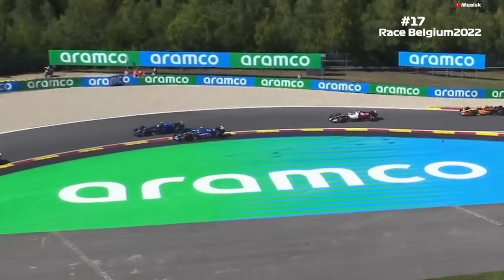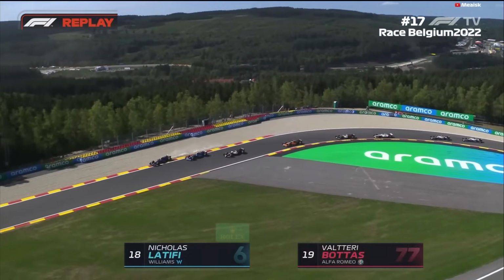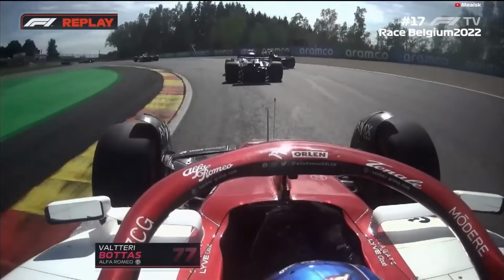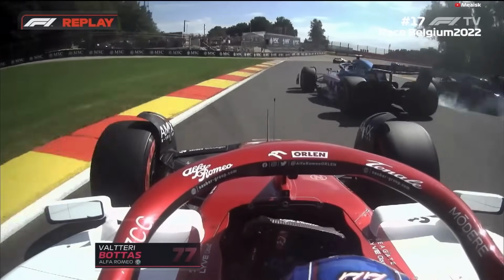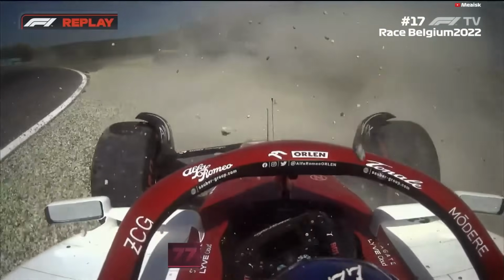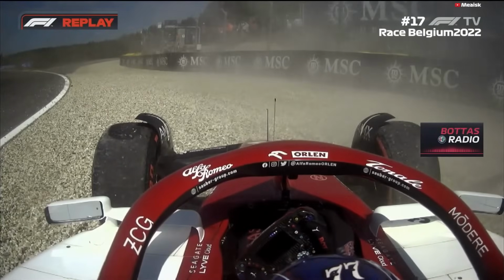On the corner, he could cut it. There's runoff there, and he just pinched in too hard and caused that contact. The car on the right is Latifi. As you look, he gets into the gravel, swings, wow, into Bottas. He was trying to stay as far left as he could. I'm stuck. I had to avoid this collision.